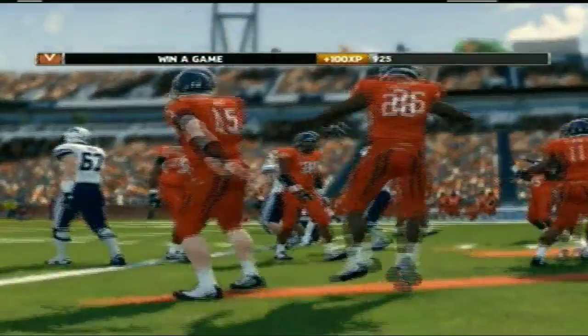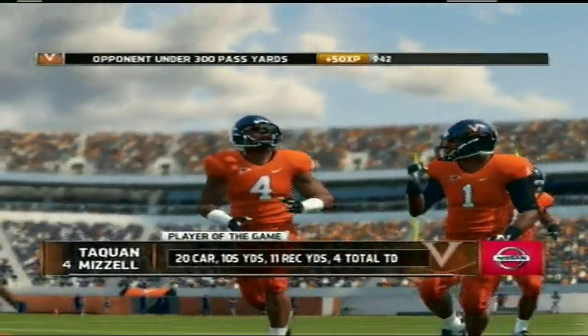We will play against, I believe it is Oregon in the following week, and that is a home game, so a huge, huge game coming up.